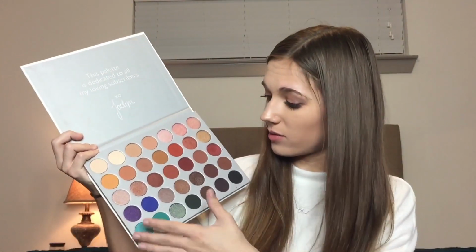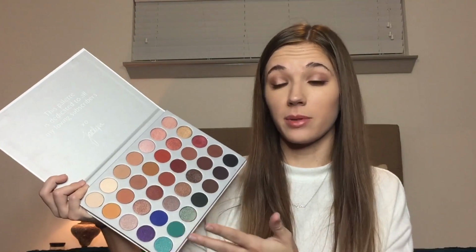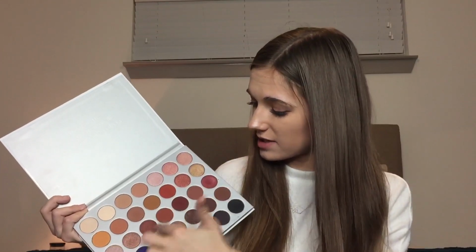There's just so much you get out of this palette. You have all these fun, different colors that I don't know if I'll ever get use out of, but they're there. Colors that are so neutral. All of these sparkly shades in here, I could totally see me making looks out of. There's just so much potential in this palette, and I think if you're going to invest in one eyeshadow palette, let it be this.